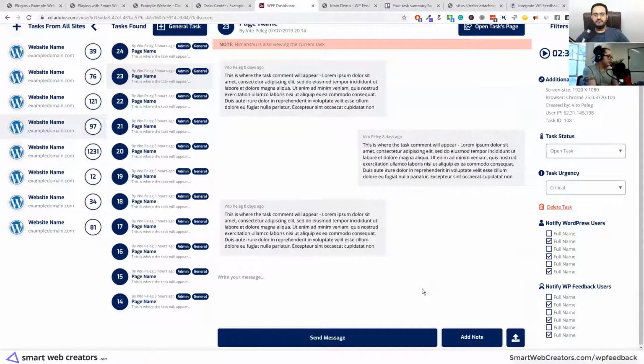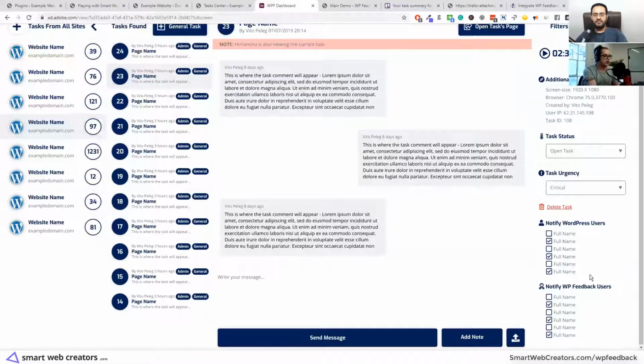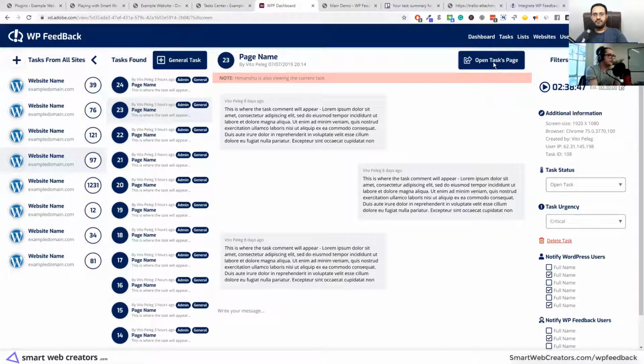And another cool thing here is that by clicking on open tasks page, you can now manage multiple users through here. So you have the WordPress users that are connected through the plugin, but you also have the WP feedback users, which are your teammates that are each logged into this platform. Within my agency, we like to use just one admin for the entire agency, so you don't have a user for every person, and there's just one user for the whole agency, for all websites of an agency.